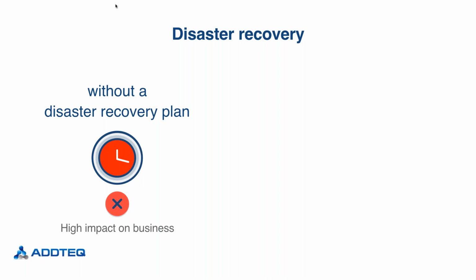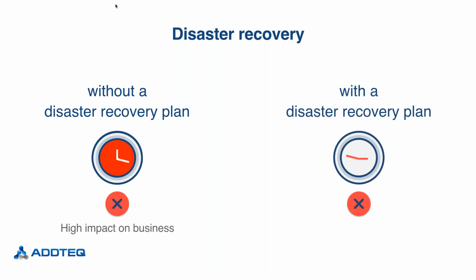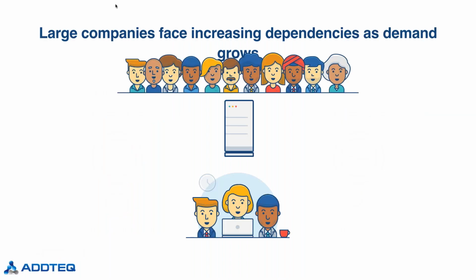And there is a high probability that without the disaster recovery plan, there is going to be a high impact on your business and its day-to-day operations. But with a disaster recovery plan, there should be minimal to no impact on your business. So ideally, you want to have a solution which incorporates a very well-architected disaster recovery solution.